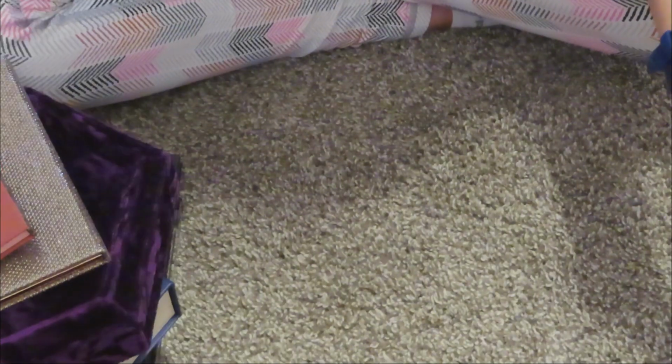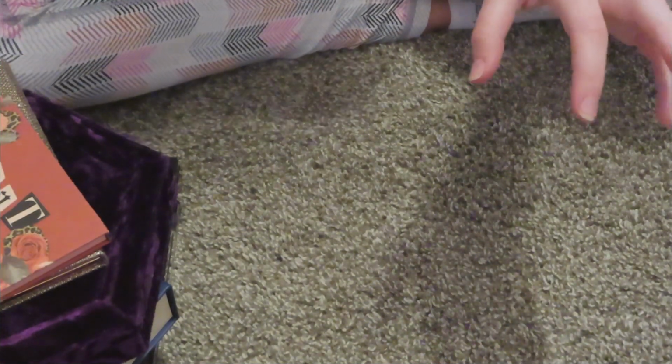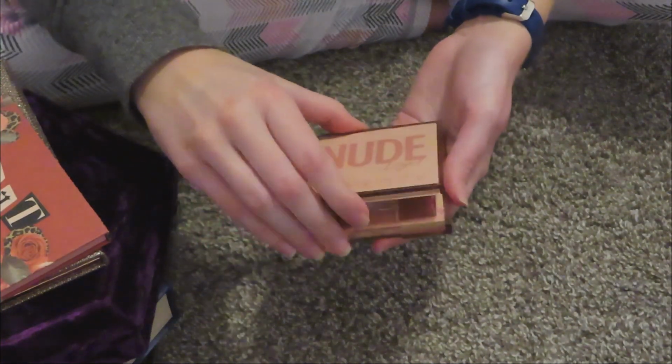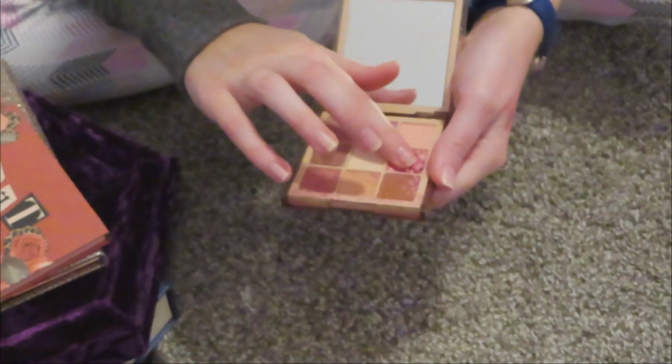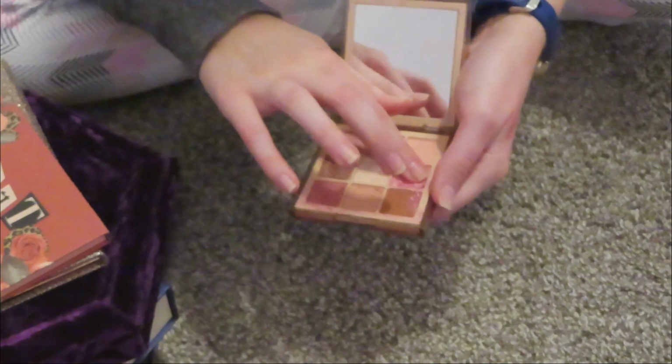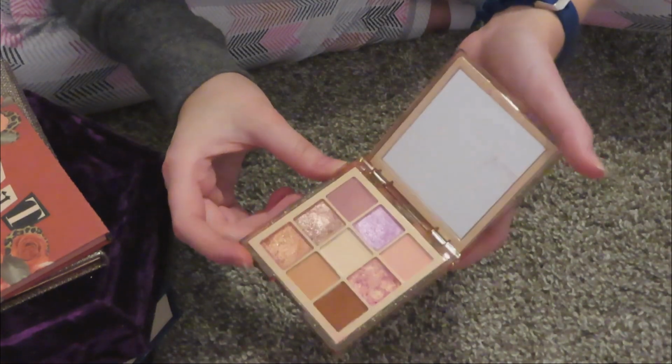Alright, so here we go on the palettes. First up is this palette. I love this. It's from Huda. Oh no! One of the shades is partially broken. I'm gonna cry. Okay, I'm gonna try to squish that back down and blow out the stuff. I'm gonna keep it. It's the most beautiful thing I've ever seen in my life.